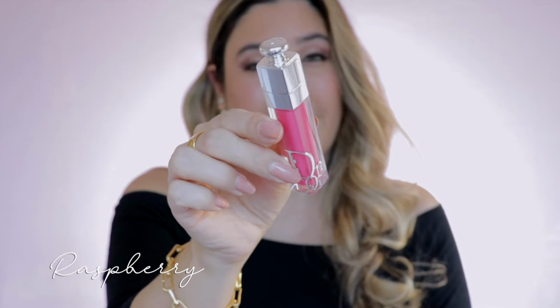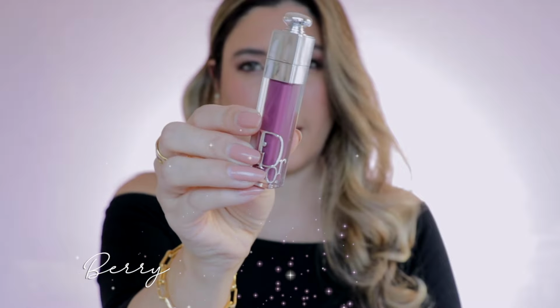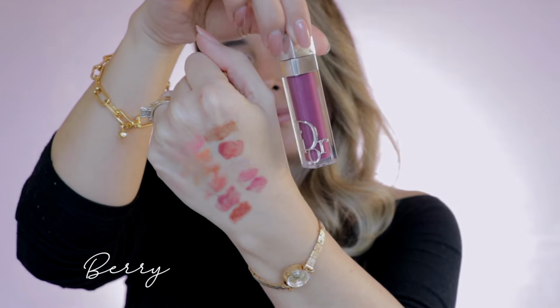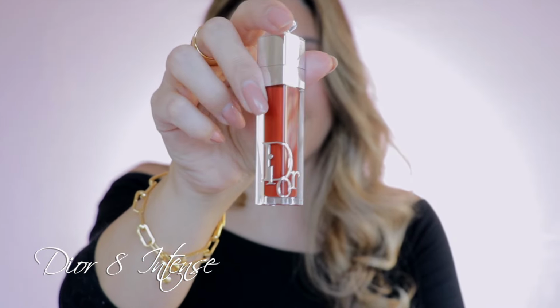.007 Raspberry in the classic finish. .006 Berry in the classic finish. .028 DIOR 8, intense finish.